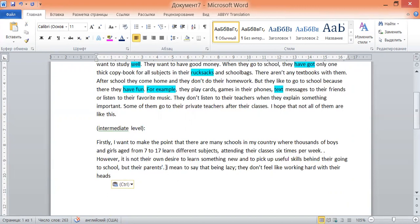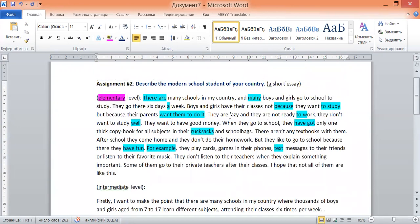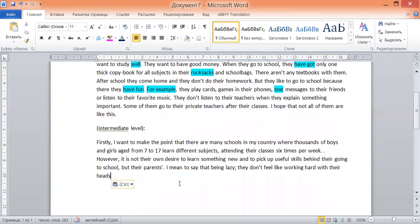Okay, and here is the next sentence. I mean to say that being lazy, they don't feel like working hard with their hands. Oh, let's take a look at the previous. They are lazy and they are not ready to work. Oh, you see, it's such a good paraphrase for this sentence. They are lazy and they are not ready to work. And this sentence is like this.